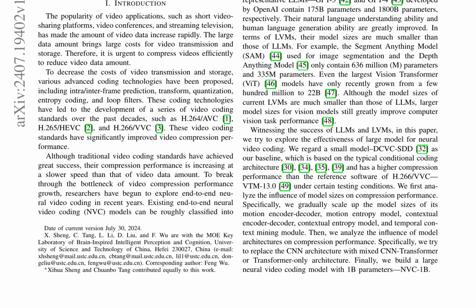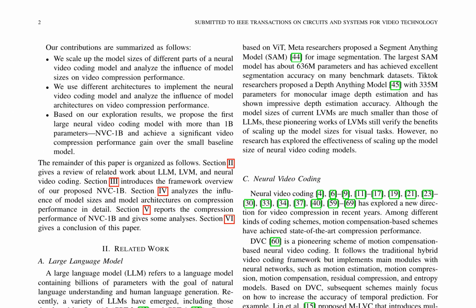In neural video coding, the impact of scaling up model sizes on video compression performance remains largely unexplored. To address this, we present a comprehensive analysis of the effects of increasing model sizes on video compression performance. Our contributions include scaling up different components of a neural video coding model, exploring various architectures, and proposing the first large neural video coding model, NVC-1B, with over 1 billion parameters.